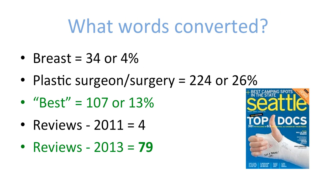And then what I found was, of that group of 849 leads, only 4% of them had searched for some combination of a breast keyword term.